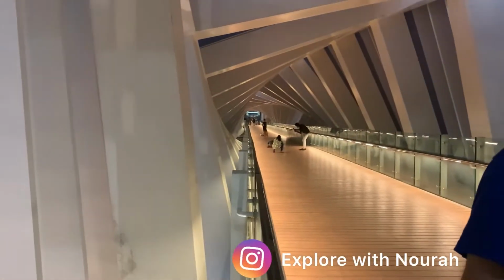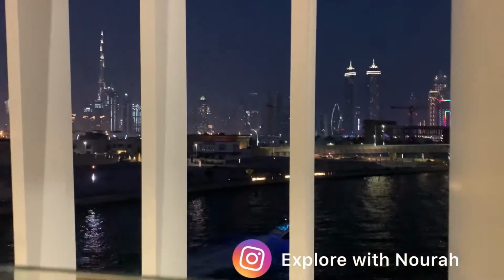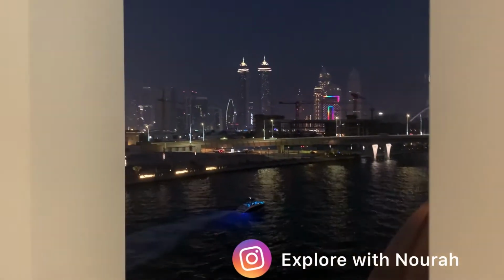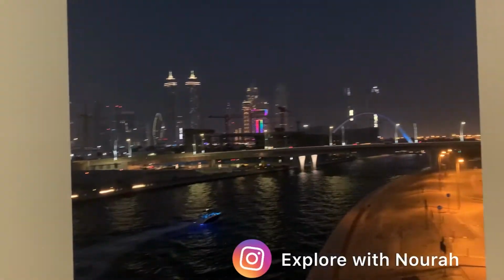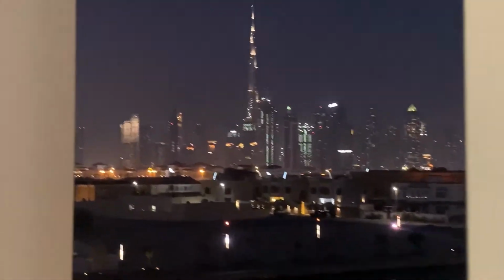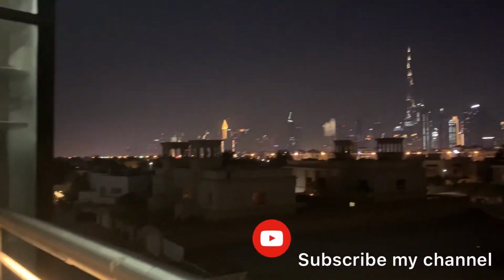So here we are. You can see people taking amazing photographs over here. And now let me show you the skyline from here. You can see the Dubai Eye, you can see the Twin Towers, you can see another beautiful bridge, and you can see Burj Khalifa as well. It's simply mesmerizing. Beautiful architecture, beautiful viewpoint, amazing place.